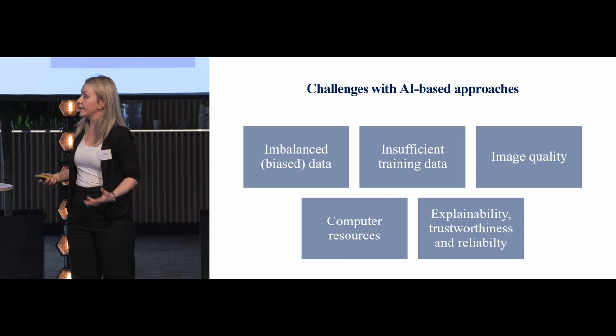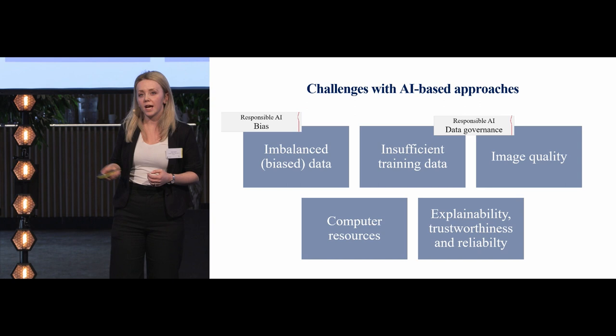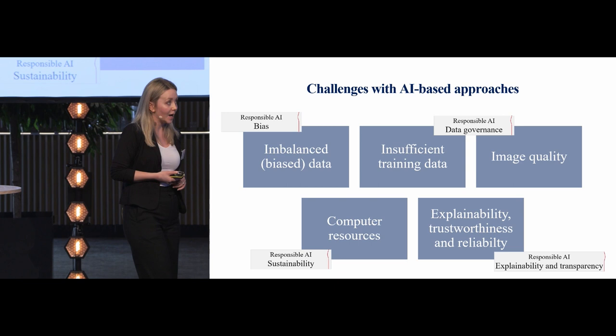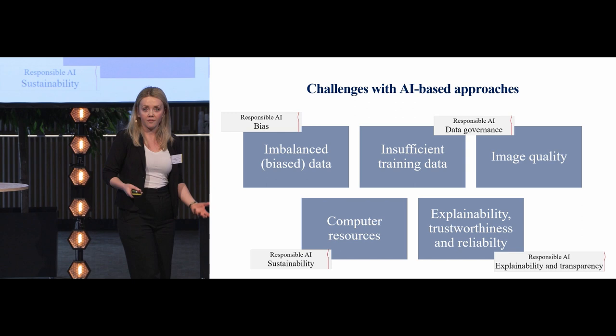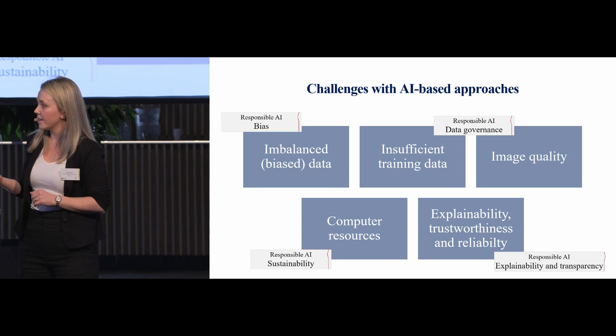And if we have the responsible AI red thread, you can see and easily connect some of the responsible AI tasks to these challenges too. The bias, the data governance, or the sufficiency of the data, sustainability, do we want to use heavy computer resources and damage our environment by it? And then finally, explainability and transparency.